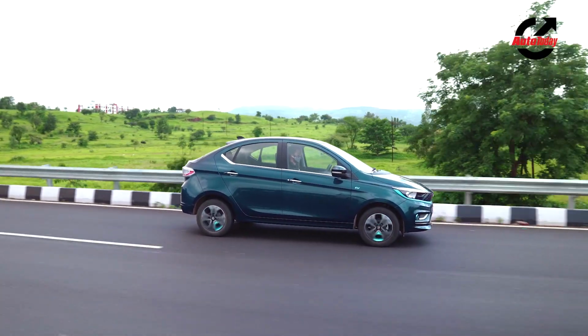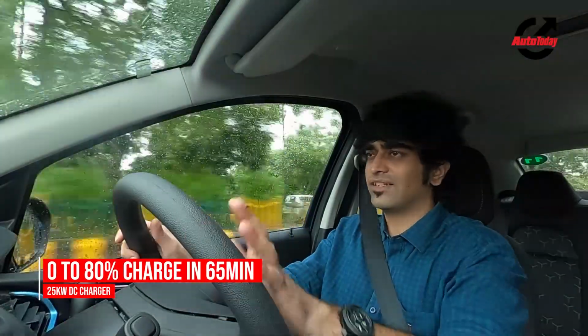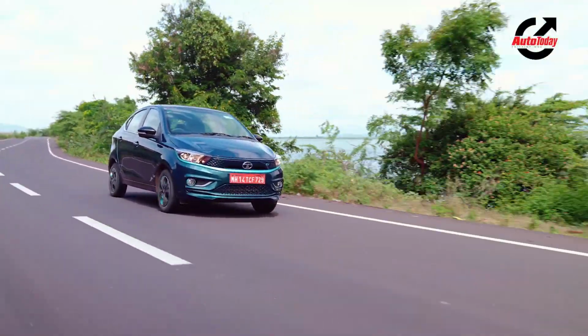You will have to have a 15 amp socket through which you can charge the car, and if you're using that, then Tata is claiming a charging time of 8 hours 30 minutes, somewhere around that. Even if you assume 9 to 10 hours, that's basically an overnight charge. Realistically, you're going to be plugging it in by the time the battery drops to maybe 20% or 15%. For a full charge, that's it. An overnight charge should be good enough, and you can run the car an entire week almost. So that makes it actually pretty usable in the city.